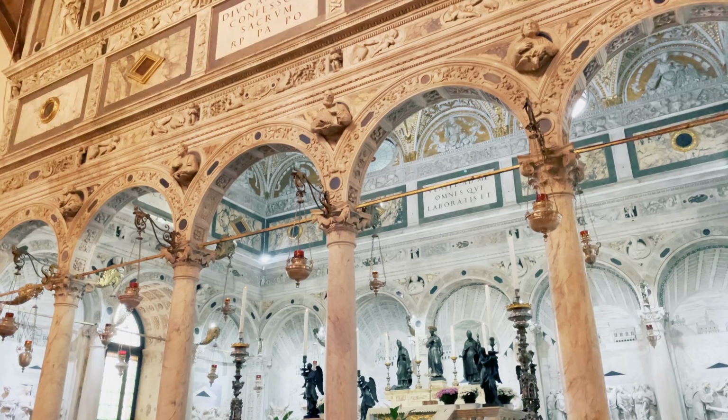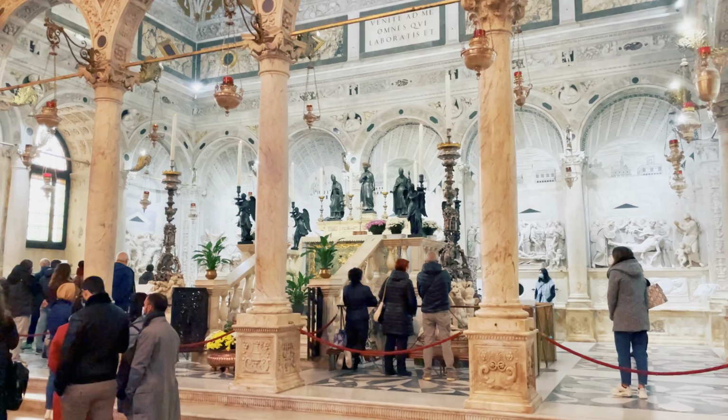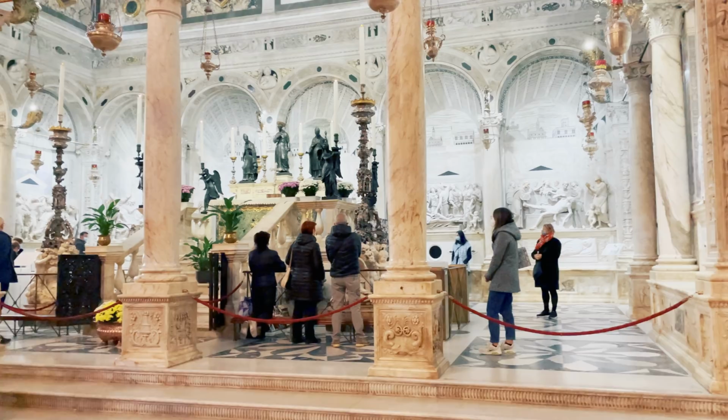Here it's the line and the temple of Sant'Antonio. So a lot of people, they come, they stand in line to wait to get their time in front of the saint.